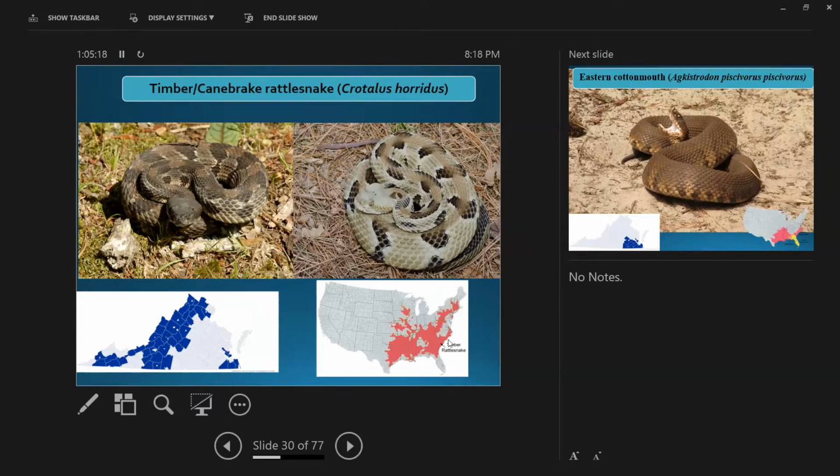And if you look at the statewide, not just the United States-wide, distribution of this, you can see why there's this huge gap. We think this has to do with glaciation patterns. When the glaciers came down, it split the population. And then when the glaciers receded, now you're seeing a huge gap here, and why these animals are now behaving a little differently.